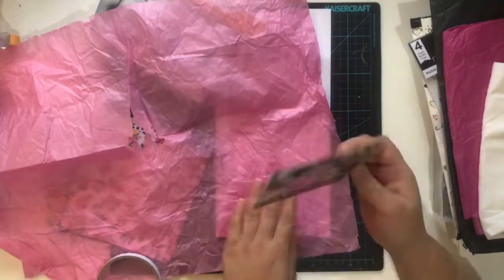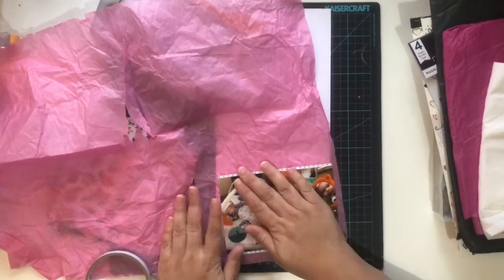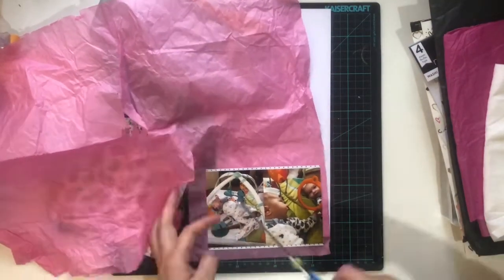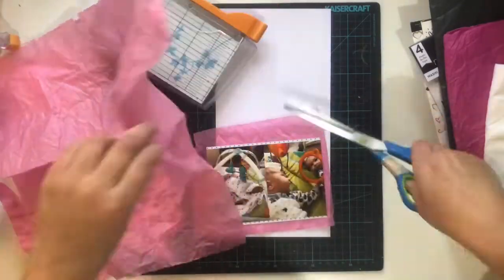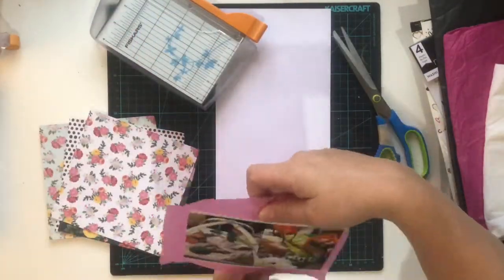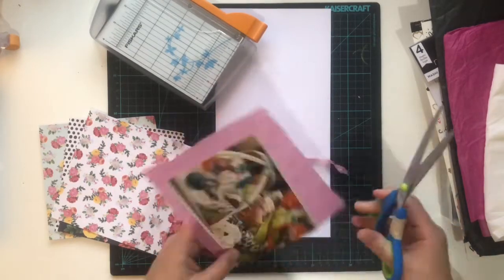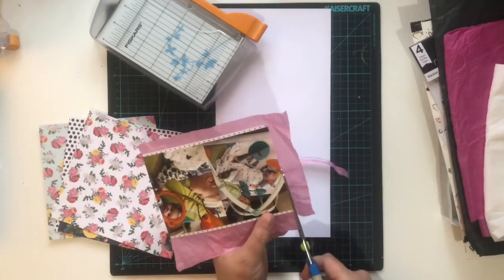But yes, this is a photo that was taken way back in March when my boy was only 2 months old, and he had just discovered looking in the mirror, and he thought it was the funniest thing ever, and so he loved laying on his playmat and looking in the mirror.